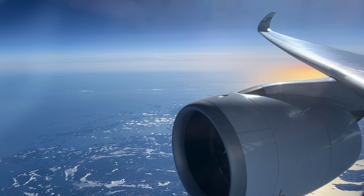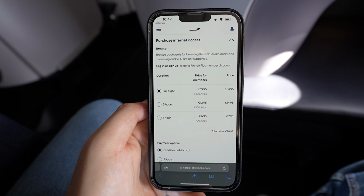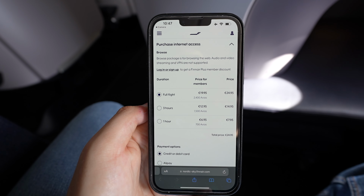We have 2 more things to try before we arrive in Helsinki, those being the onboard Wi-Fi and the standard visit to the toilet. Let's start with the Wi-Fi. On this flight we had 3 options, though I'm not quite sure why the full flight option was even offered because the flight is less than 3 hours long.